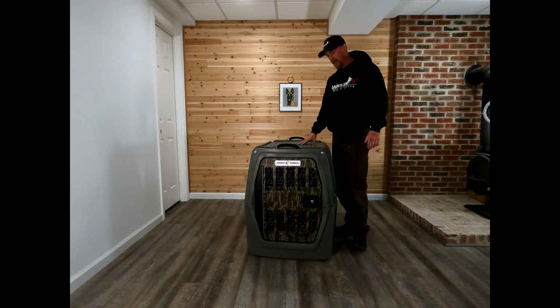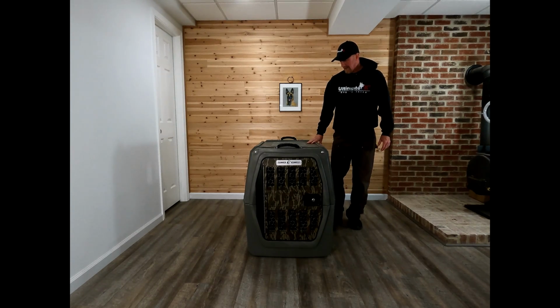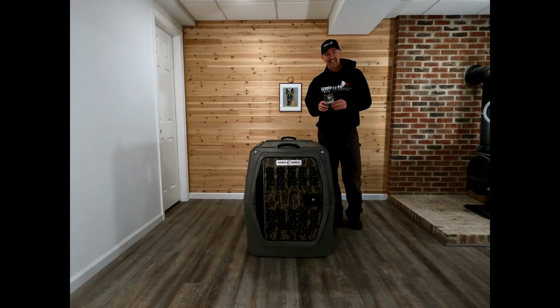I don't like the weight at all. The weight and the size just too much for me. I would definitely choose a different kennel. The best thing that I got with this kennel is this koozie. So what I'm going to do with this kennel is I'm probably going to put it on Facebook Marketplace and see if I can get some of my money back.